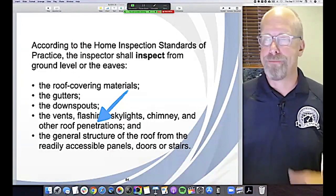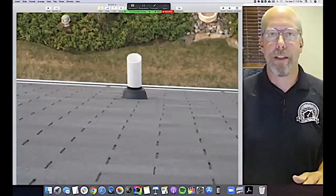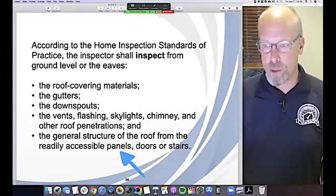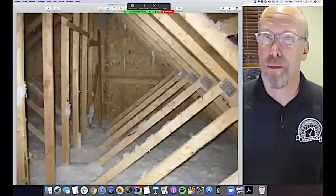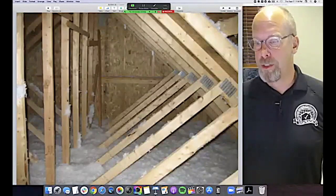And roof penetrations, anything that penetrates the roof. So obviously the roof, the vent stacks. And I'm required to inspect the general structure of the roof from the readily accessible panels, doors, and stairs. So I'm always trying to get into the attic space. And there's the attic space built with trusses.